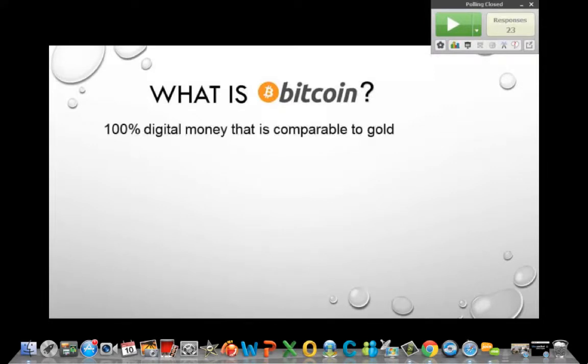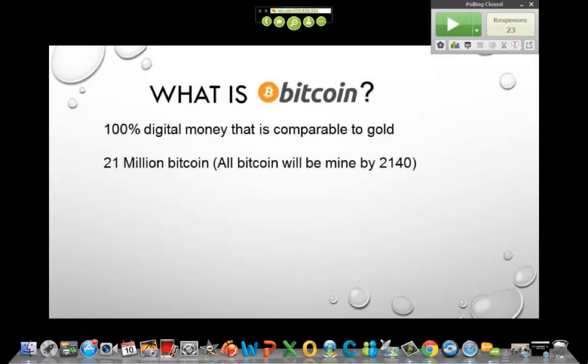So what is Bitcoin? Bitcoin is a 100% digital currency. There is a limit to how many Bitcoins there are in the world. The guy that programmed it limited it to 21 million. At the moment, there are 13 million Bitcoin that have already been mined. There is no central bank that controls Bitcoin.